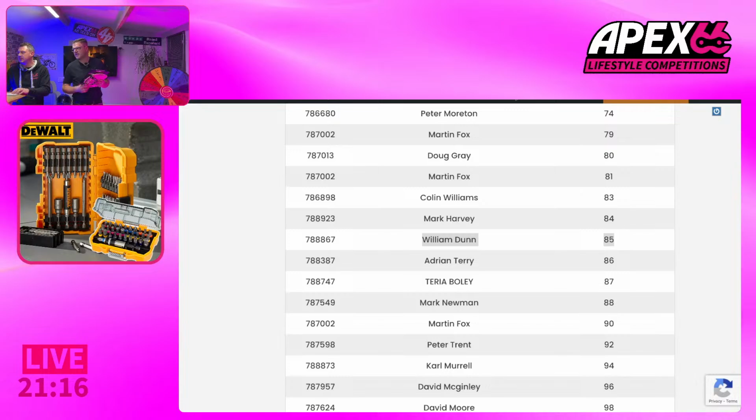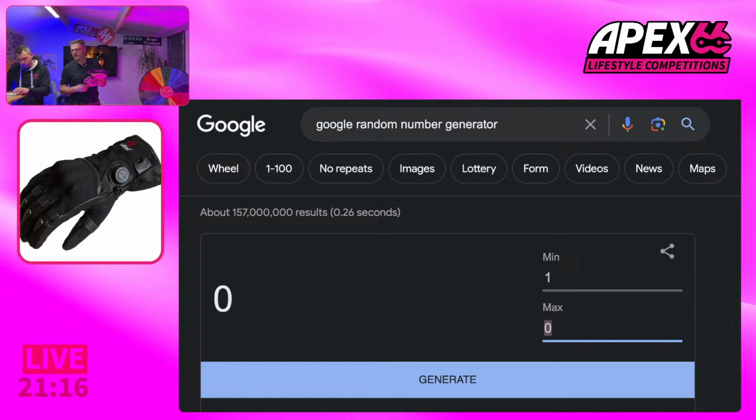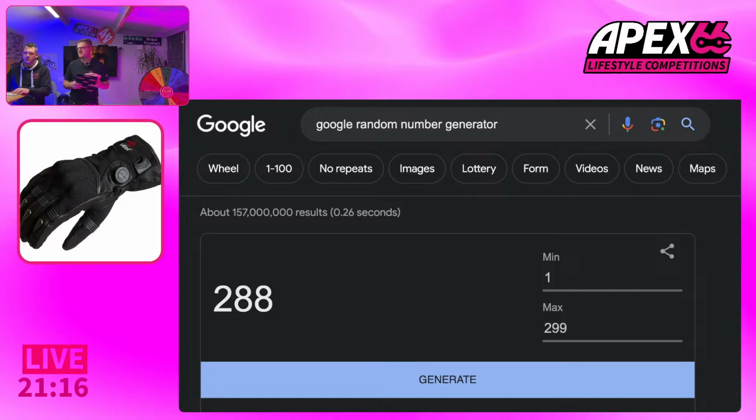Right. Reset that, Geno, Dan. Are resetting the cheeky. We can do prizes quick when we want to. Smashing through them now, mate. This is the Halvarsons gloves. Look how quick we're doing it. Ticket numbers 1 to 299. Here we go, drum roll, good luck. Look at us go. Press the button, bam. 288, ladies and gentlemen. 288 on the countdown. Halvarsons.